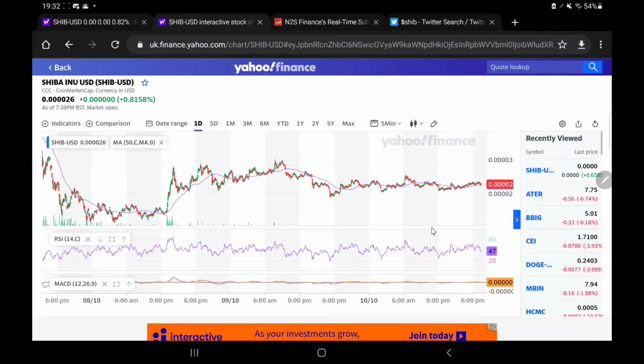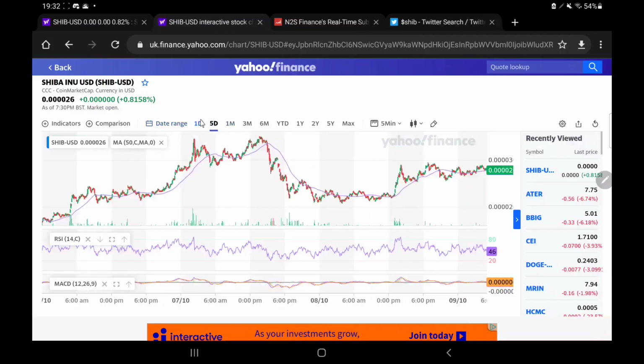On the 1 minute chart it was at 42. We can see we're sat exactly on that moving average, which is very good. And over here on the MACD we are a little bit bullish, I do believe, but it is still pretty flat because, like I said, we're seeing that consolidation now in anticipation of our next move, whether it be upwards or downwards. Now the 5 day chart out here, we can see the moving average is where we are right now, which is very good.